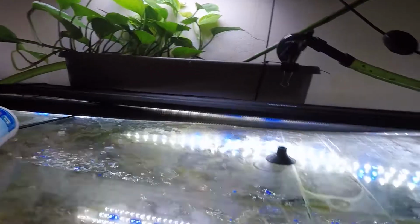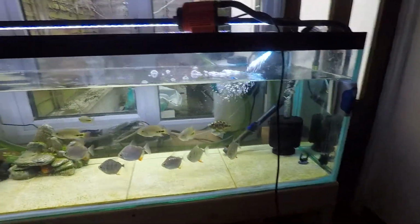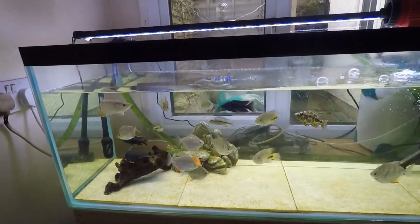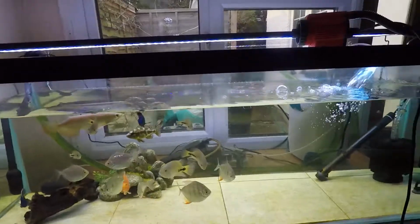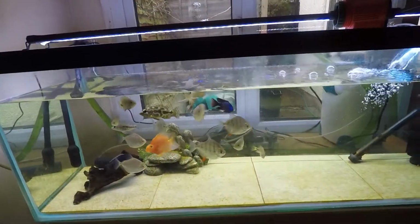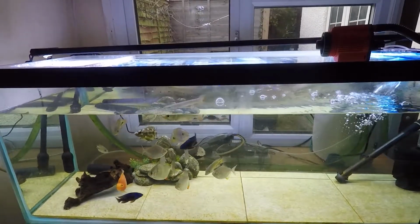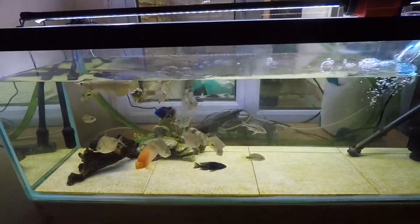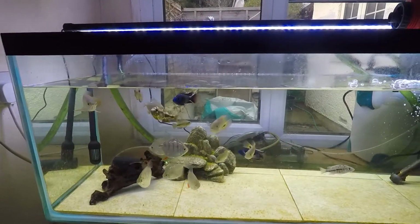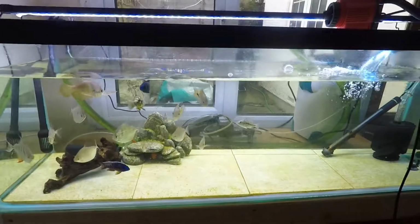In fact, with that system alone, I could probably run this tank. This tank is 200 liters and it's not all the way full up because of the arowana. If I really wanted to, I wouldn't need the canister filter at the back or the sponge filter. I could simply run it on the planted tank, the plants, and it would be completely fine. The reason I haven't done that just yet is because I've been putting it off for so long to go ahead and get another tray like that, but I will do that for this aquarium.